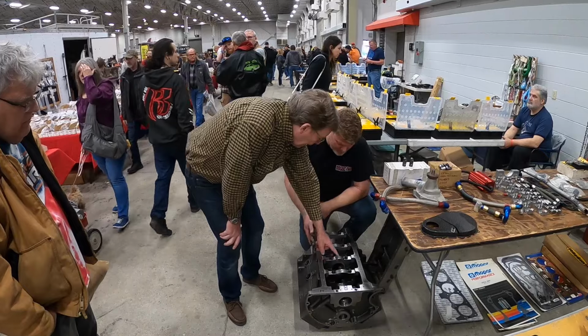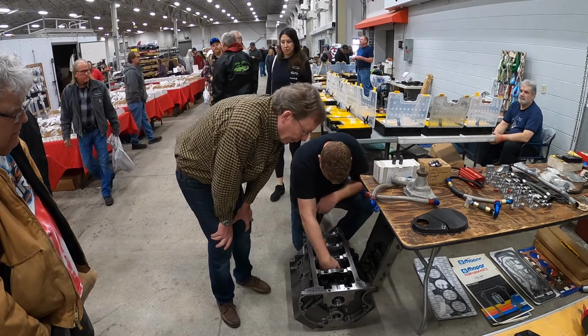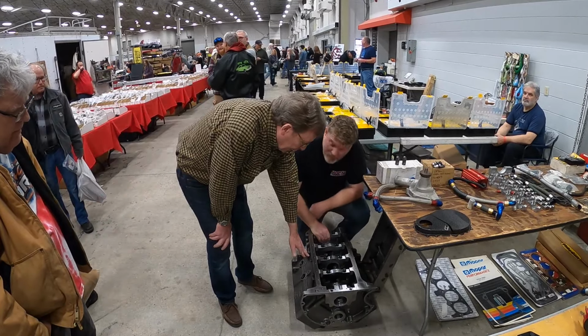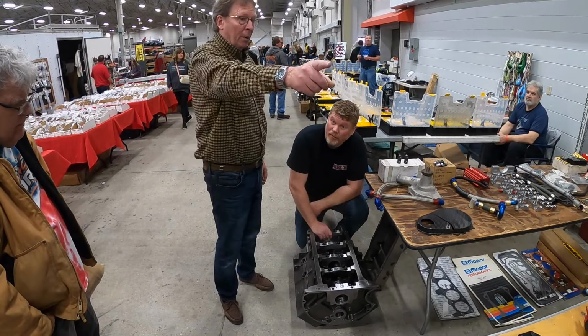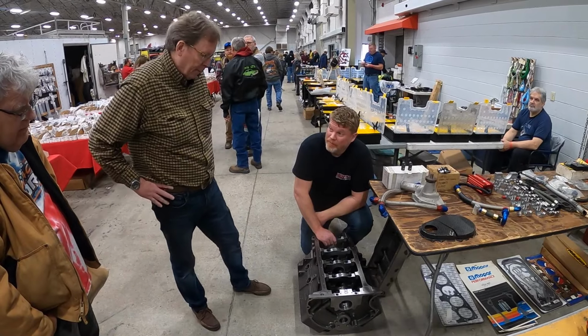More robust main bulkhead for strength. Siamese cylinder, so you can put a bigger cylinder bore in it. The big block and Hemis we only do in cast iron. The small blocks we do in aluminum. You do have an aluminum small block? Yes, got a lot of them out there running.